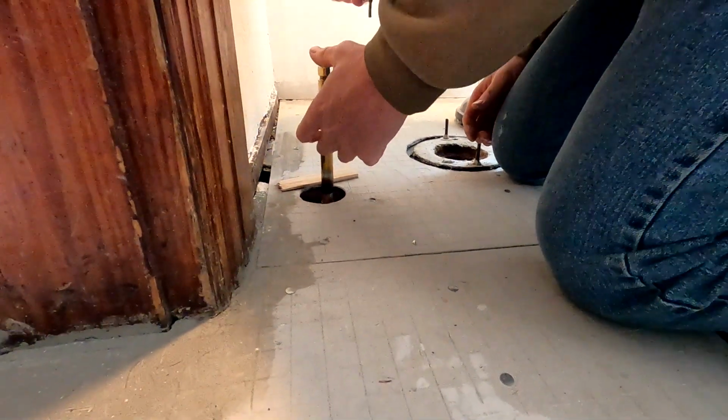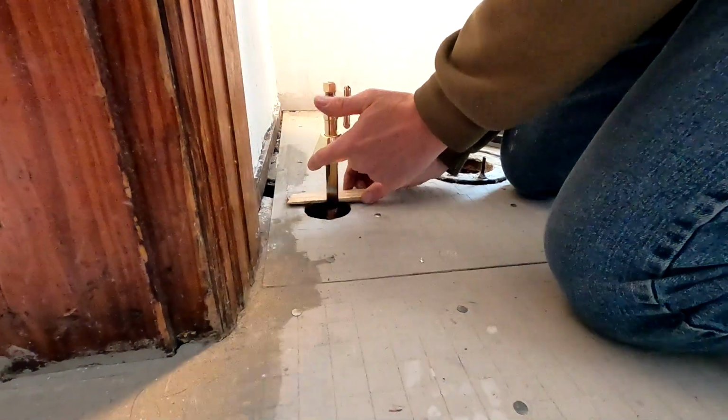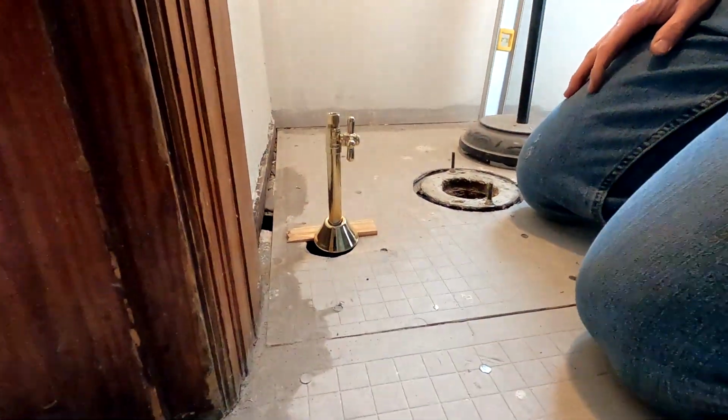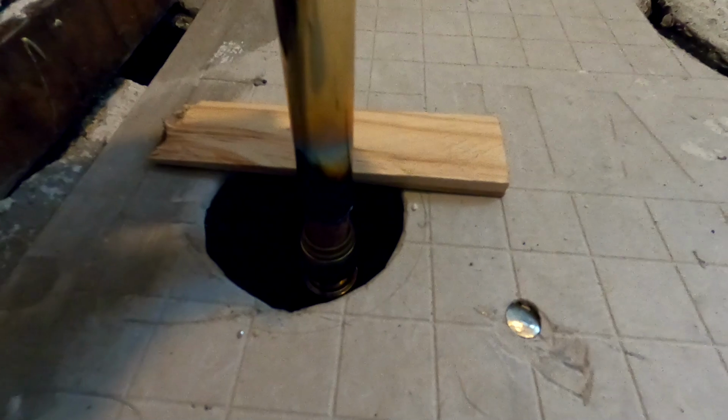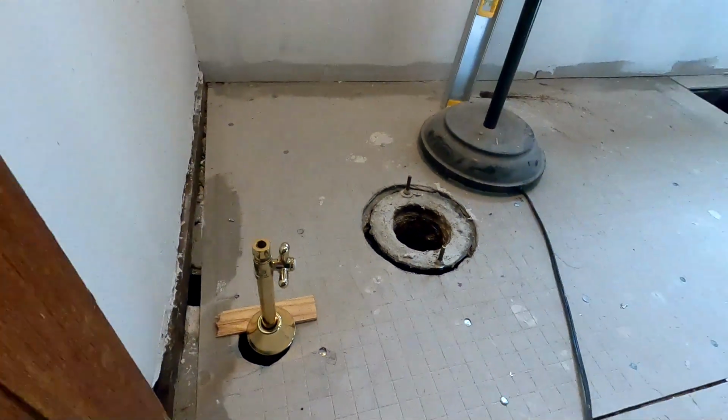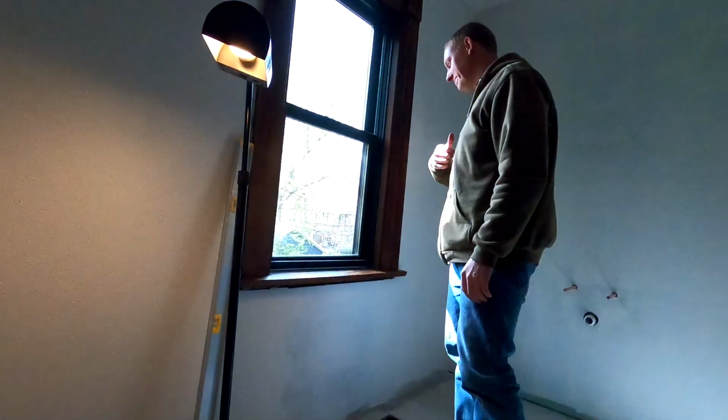See any leaks? Good so far. Sometimes the leak can come like 5-10 minutes later, though. Believe me, they can. They'll start.